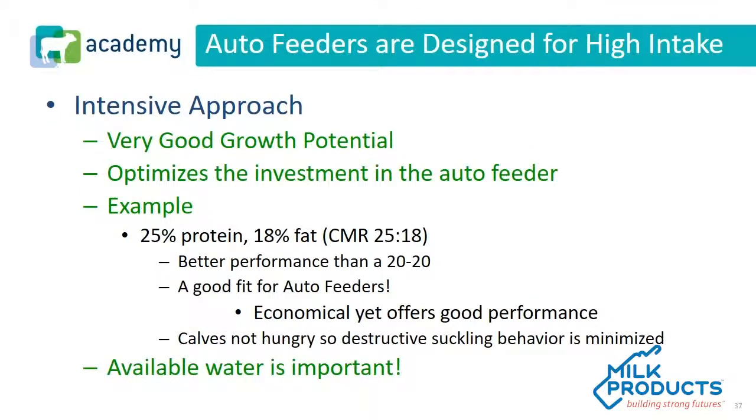Automatic calf feeders are, by just their design, made for high intake. For those farms that want to get as high of milk intake as possible, allowing for higher levels of growth, this intensive approach fits very, very well with the automatic calf feeder. So the types of powder that would go in those are higher protein, more moderate fat, like in this example, the 2518. It would work very well, and actually give much better performance than a typical 2020.